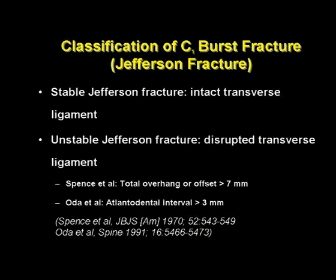He said those that have an overhang of more than 7 millimeters, if you add the overhang from both sides, then it is unstable. And what does he mean by unstable? It means the transverse ligament is ruptured. There is another way to do that, like you measure the instability with rheumatoid patients, and it was suggested by Oda. I'll show you both ways. So if you add X plus Y here, and it is more than 7, then the transverse ligament is disrupted, and you have to call it unstable Jefferson. Usually they fuse them from the occiput to C2.